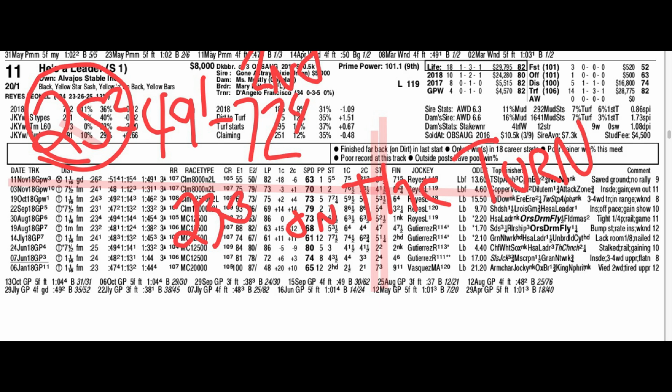But here's the 11. The 11's at 20 to 1, and he's like 50 to 1 on the board now. If you see my red line going down again, you see this horse gets in position. 4x1, 5x3.5 lengths, 5x4, 5x2.5. There's a 4x7. He's not close there, but 5x1, 5x. So this horse is always getting in position at the top of the stretch. I like that.